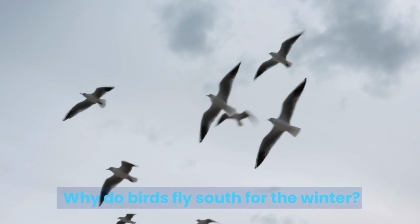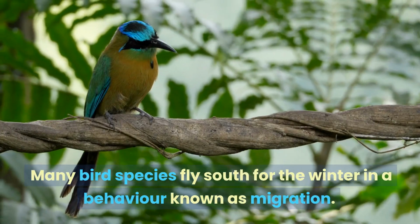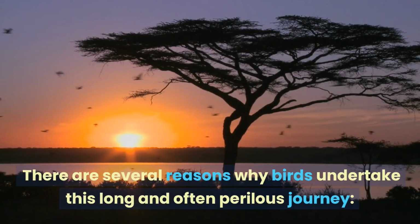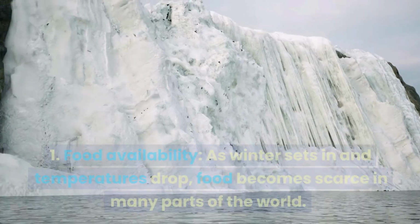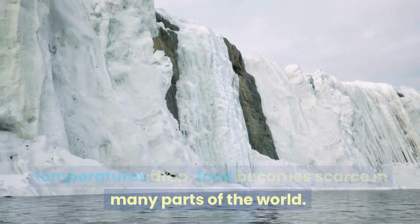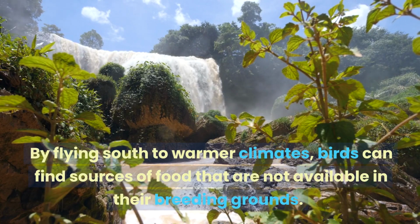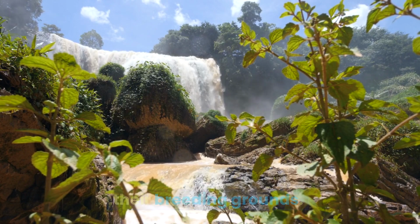Why do birds fly south for the winter? Many bird species fly south for the winter in a behavior known as migration. There are several reasons why birds undertake this long and often perilous journey. 1. Food availability. As winter sets in and temperatures drop, food becomes scarce in many parts of the world. By flying south to warmer climates, birds can find sources of food that are not available in their breeding grounds.